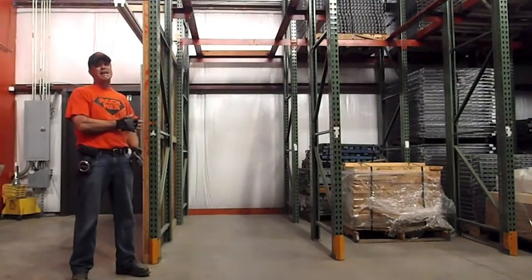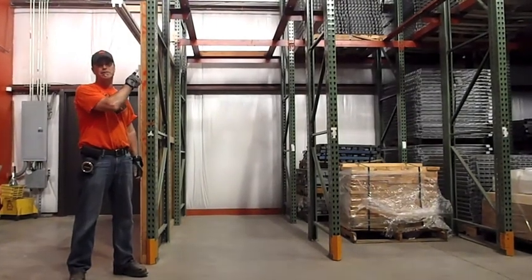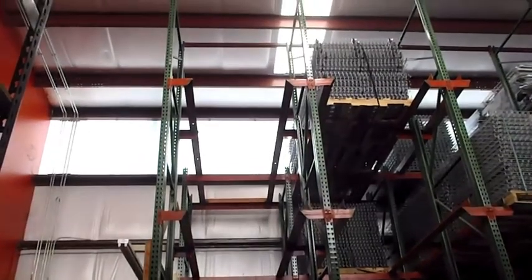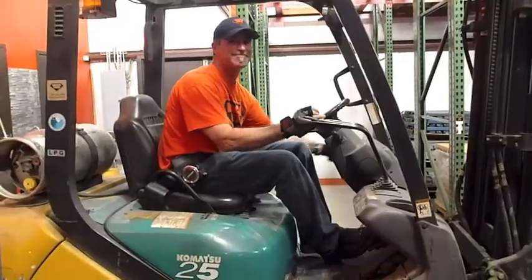This is one lane in our drive-in system. It holds 2 pallets on the floor and 2 on the rails above, and it's 3 deep. So that's a total of 12 pallet positions within this rack system. And we're going to show you how we load it with a forklift. There we go.